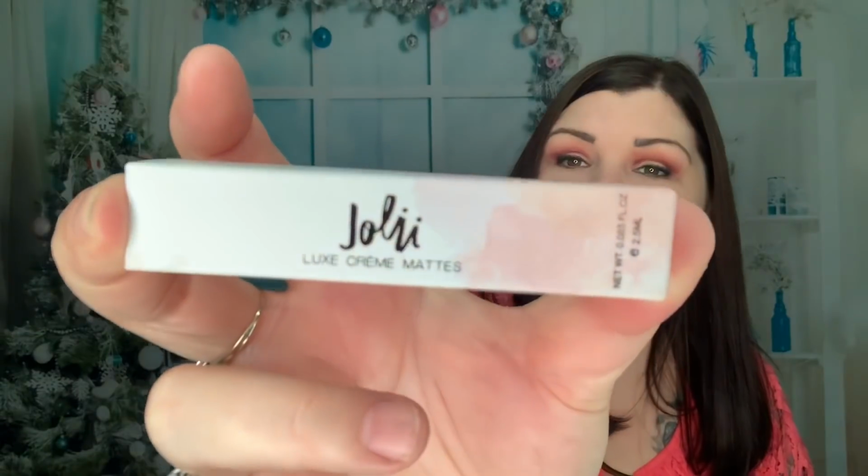And the first item I am pulling out is this Jolie Luxe Cream Matte. This maybe is like a lip product. Let's see. Yes, and I think this purple color looks so familiar right now. I think I might have this. Hold on. Okay, yes, that is the exact same one that I've already received, I believe, from IPSY. So I'm gonna just put this one right back in here. I'm not even gonna open it or swatch it because it's the same color.